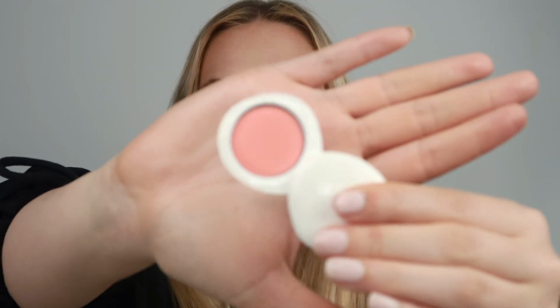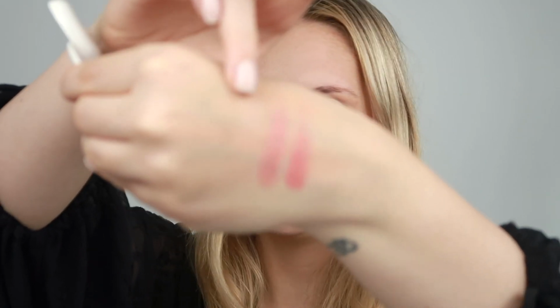They also sent me their tinted lip balm in Be Demure. It looks exactly like their lip to cheeks in terms of the packaging. I'll do a swatch. It feels stickier than the lip to cheeks, and it is significantly more sheer. I think it's more just the lip balm that you're getting rather than the pigment, because it barely has a sheen. You can't even see it next to my swatches.